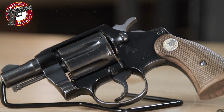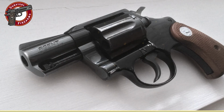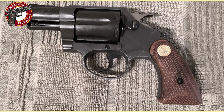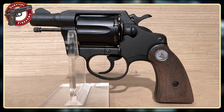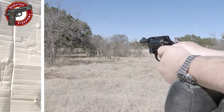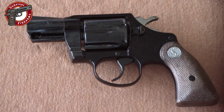The Agent was a pared-down version of the Colt Cobra, maintaining the same internals but with a shorter grip and lower profile finish. While early versions were extremely lightweight, later models like the Agent LW added strength and durability. It's not meant for long-range precision, but up close it gets the job done. Its compact profile, smooth trigger, and snag-free design made it a favorite among plainclothes officers and civilian carriers. Today, it's a collectible classic, embodying the elegance and utility of Cold War-era firearm design.